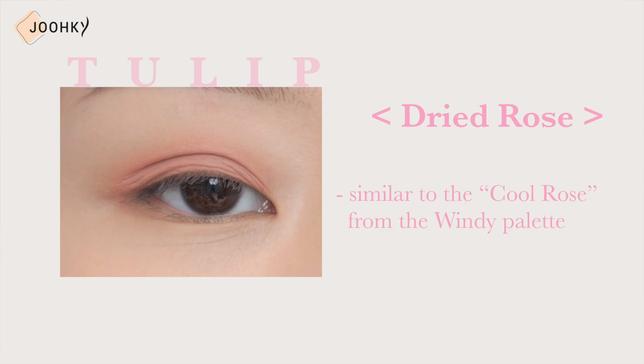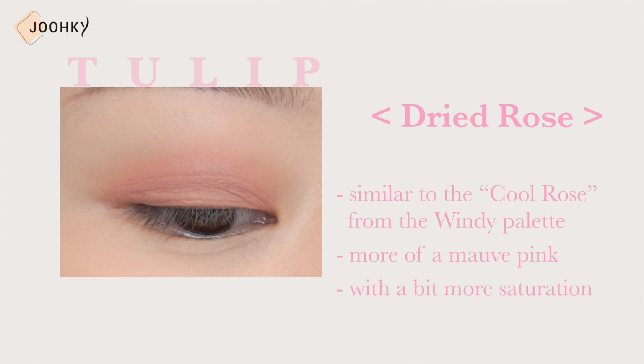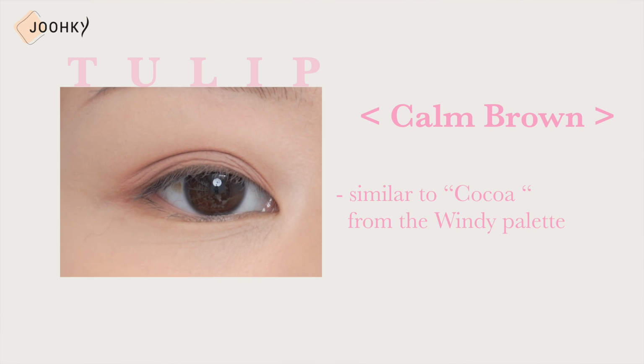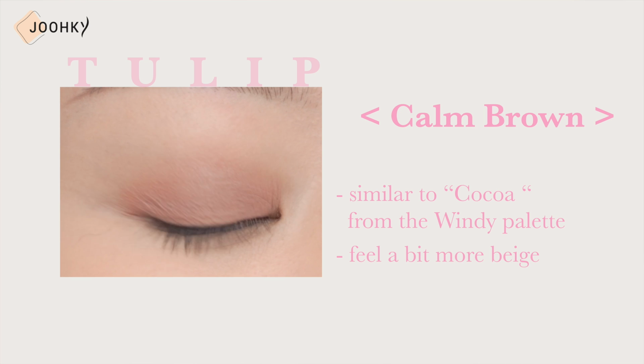Dried Rose. This color looks similar to the Cool Rose from the Windy palette, but it's more of a mauve pink with a bit more saturation. Calm Brown. This was very similar to Cocoa from the Windy palette, but it seemed to feel a bit more beige.